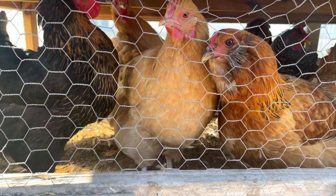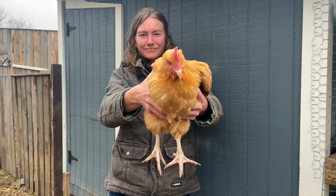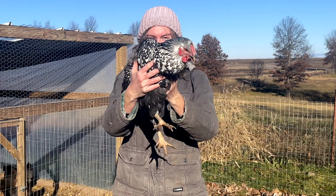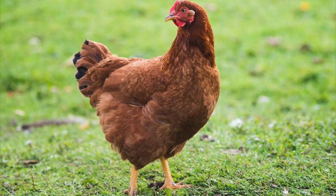Next, you may want to consider some cold hardy breeds with high egg production. Here are some in my hen house: Buff Orpington, Wyandotte, Plymouth Barred Rock, and a trusty Rhode Island Red, which I do not have, but it's at the top of every list.